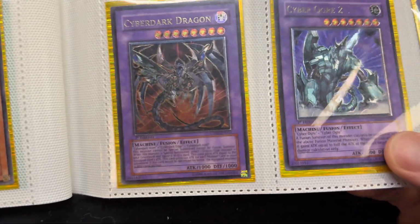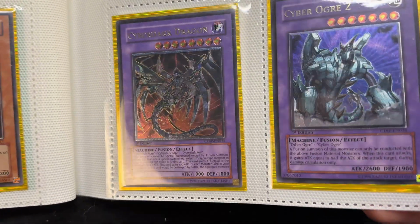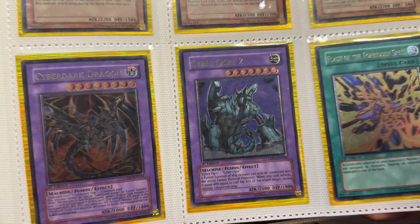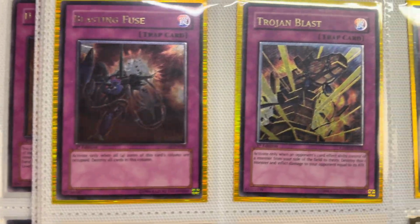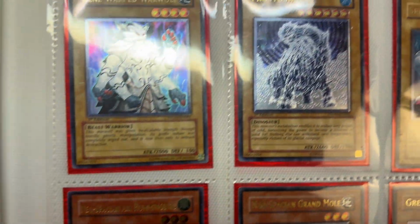Got some big ones. Cyber Dark Dragon, European print. Beautiful card, guys. Absolutely amazing. And anytime I do a binder review, you guys know I don't have the best setup for binders, but this is one in particular. I'm like, all right, I've got to make some adjustments for this one. This is a special case. Now we're getting to a really big set.